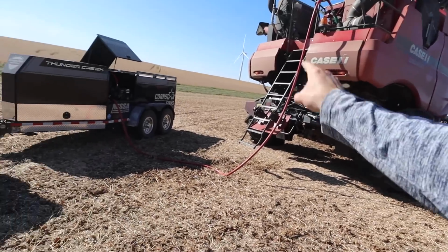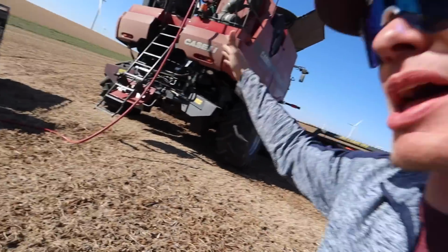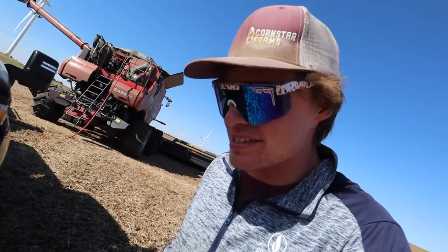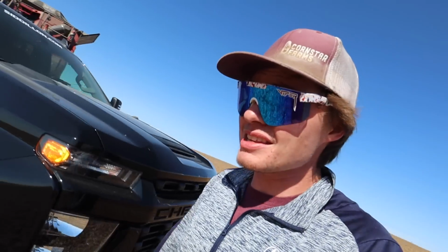When we're this low on fuel, this takes a few minutes because we'll probably put in 300 gallons of diesel in here, and we can burn through that if we have a really good day of running. The combine really sucks down the fuel, but it also does a lot at the same time.